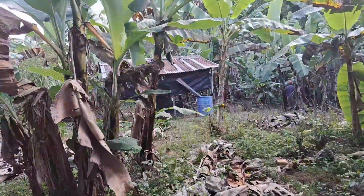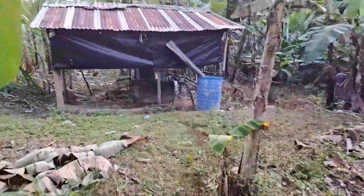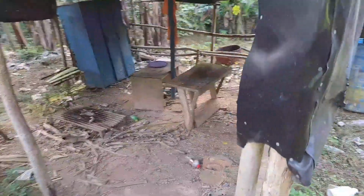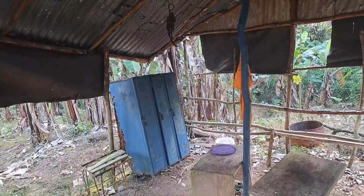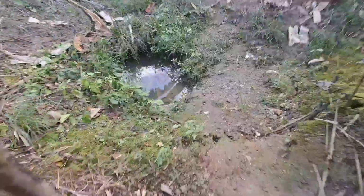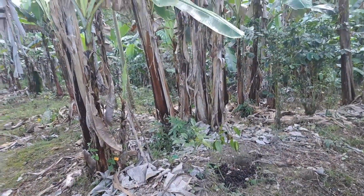Now what we have here, this shed right here, is a workman shed where they would rest, have lunch, cook. It's a rest stop for them right here. So this is what the shed looks like. They have their lockers right there, the fireside, table and stuff. They also have a water hole in the coffee field. You know, this area, it hasn't been raining for a long while, but we still have water here. It's a river prone area.